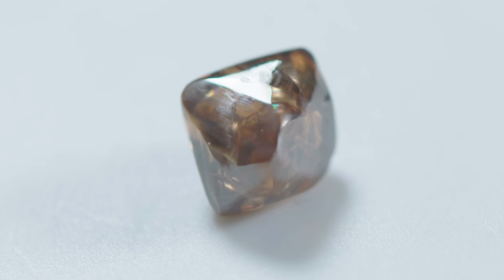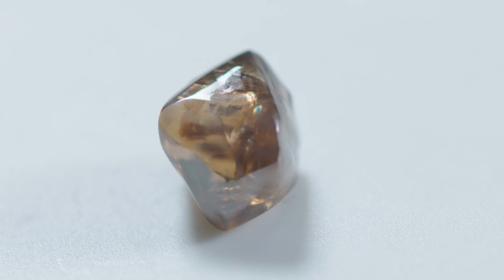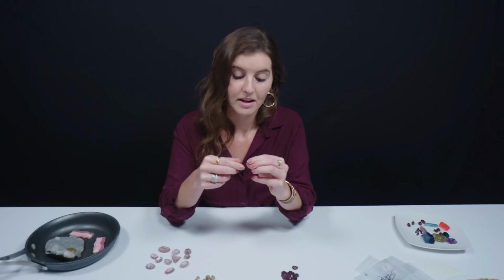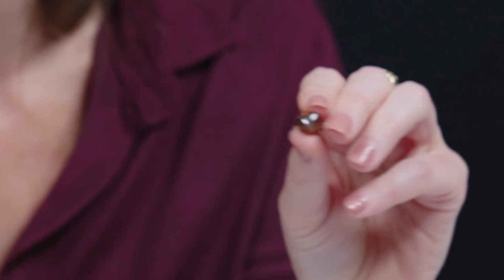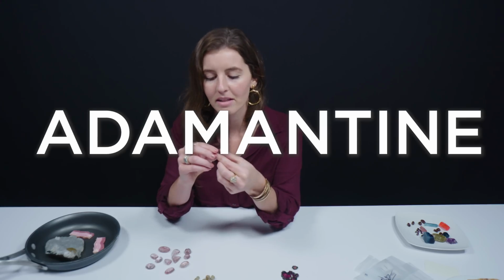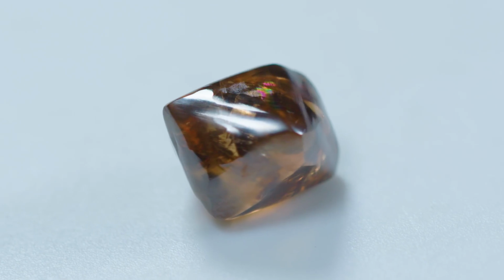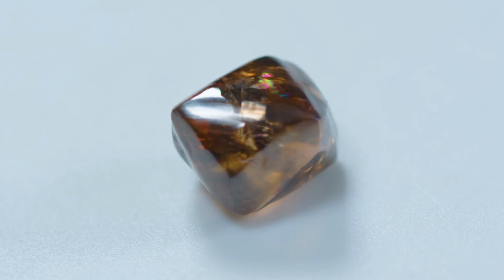One, I can tell that this is in the cubic crystal system because of the bipyramidal shapes. And 2, its luster. We know that the gemstone that has great luster is diamond with an adamantine luster. I'm assuming because we're talking about food that this is what a lot of people refer to as champagne, chocolate, cognac diamonds. Those are all trade names for brown diamonds.